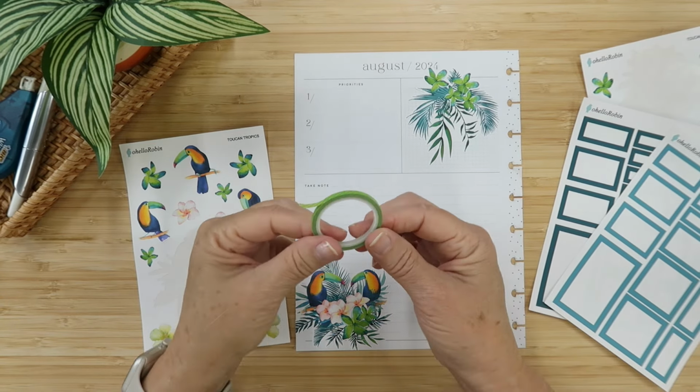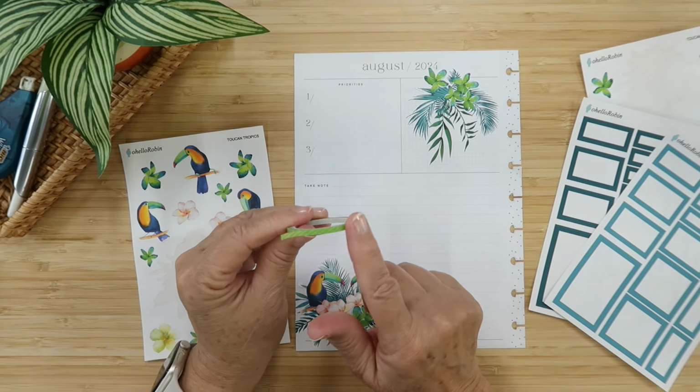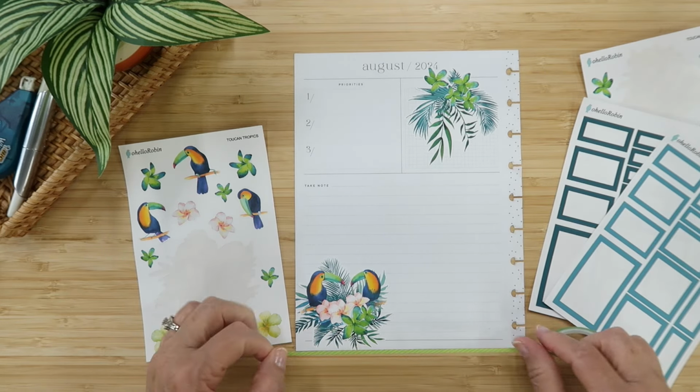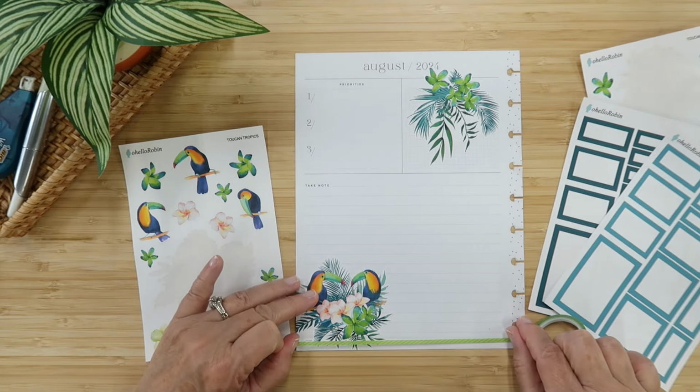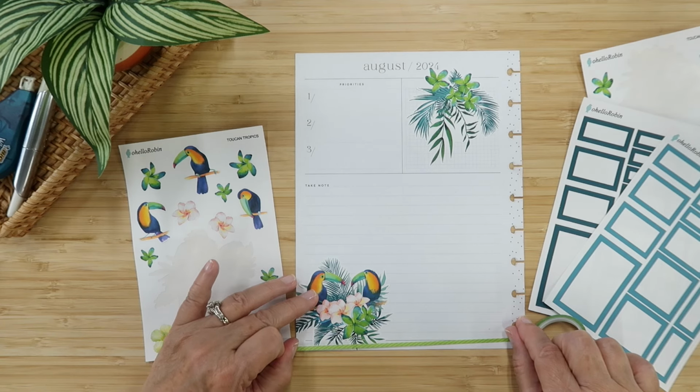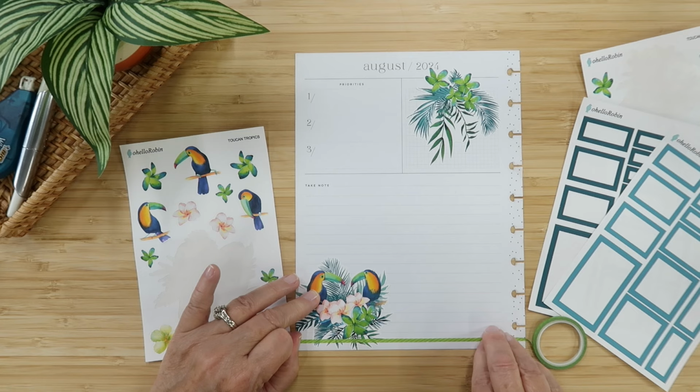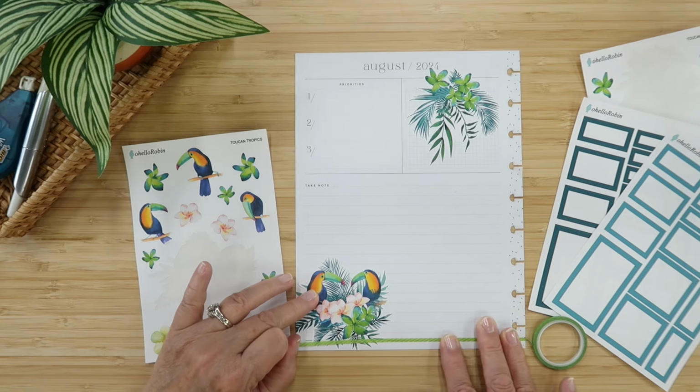I just reached back into my washi tape, and I have this really thin, vibrant green, and I think this is where we can get that fun green color in. So let's go ahead and line this up. I know I'm putting it over the top of this, but I'm either gonna lay it under or cut around. Let's lay it under.